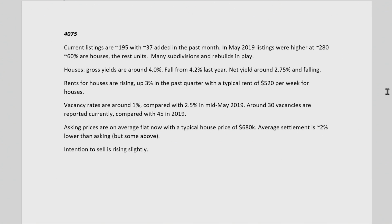Now, standing back, we can just look at the overall postcode. There are 195 listings at the moment, with 37 added in the past month. We expect to see more coming on over the next couple of months. In May last year, listings were higher at 280, and 60% of houses, the rest are units. But there are many subdivisions and rebuilds in play, as I've discussed.